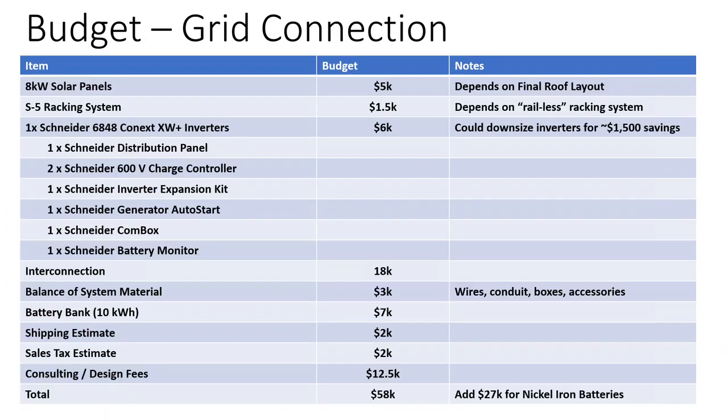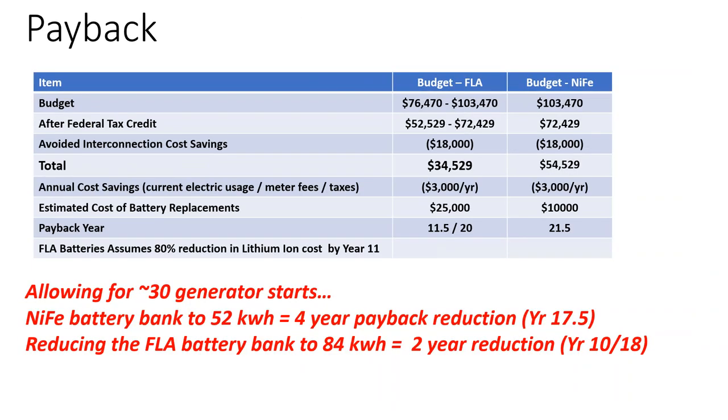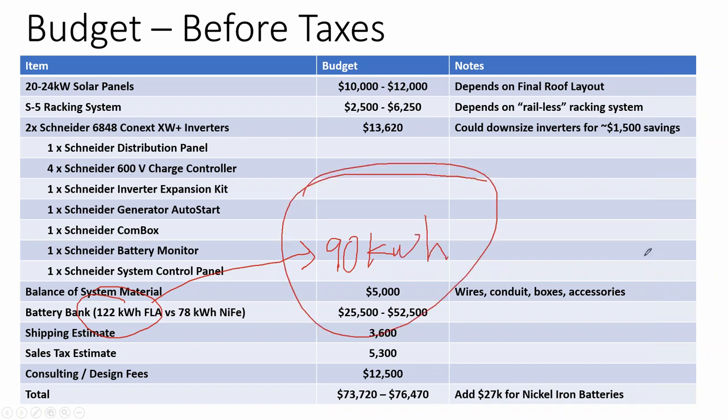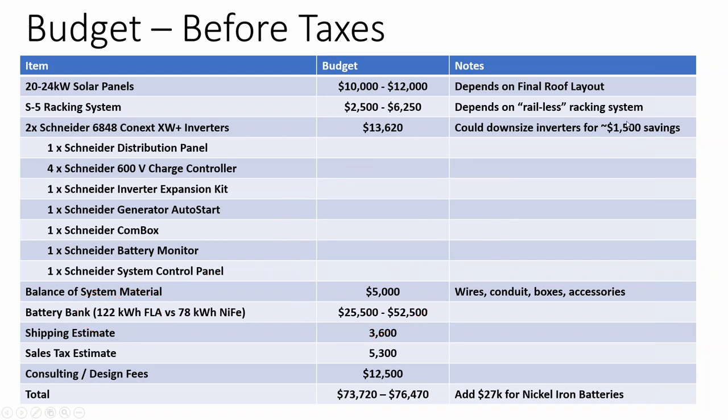What I would say for a typical home, you don't really need that 122 kilowatt hour battery bank. As a standard battery bank size for a standard home off grid, I recommend about 90 kilowatt hours. It gives you about 3 days of runtime before you need to crank the generator.